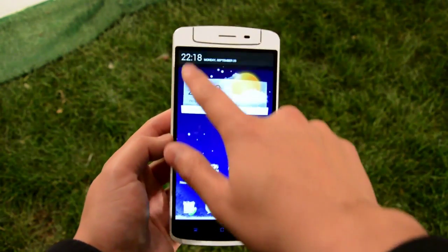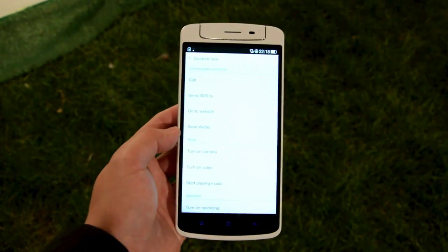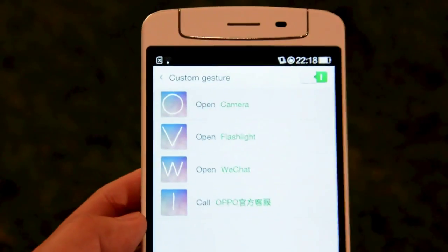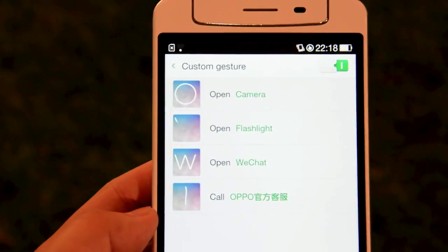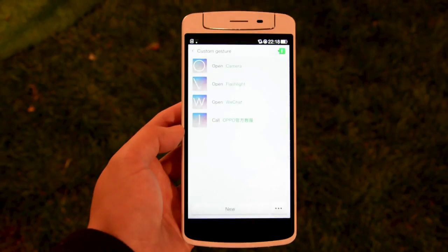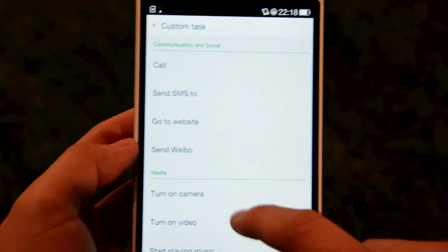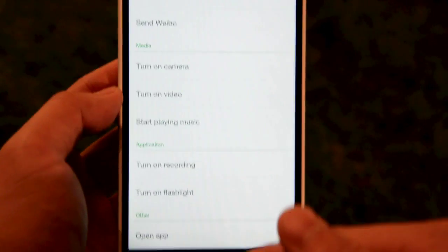In fact, there are at least 4 basic features here. So if we go into settings, it'll actually tell you what you have here. So these are some of the custom tasks, but we'll just show you guys the basic ones here. So you've got open camera, you've got V for flashlight, W for WeChat, and the straight line for calling Oppo's service center. And you can also assign custom actions by going to new. And these are all the things you can do. You can call someone, send text, go to a website, send Weibo, etc.